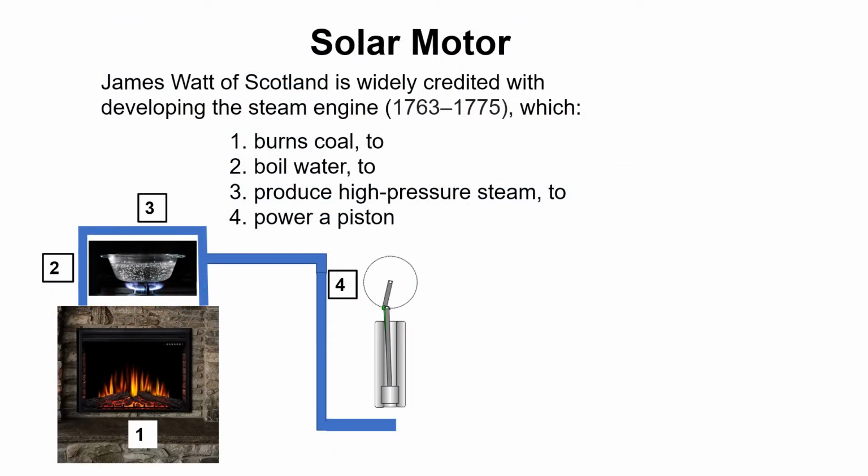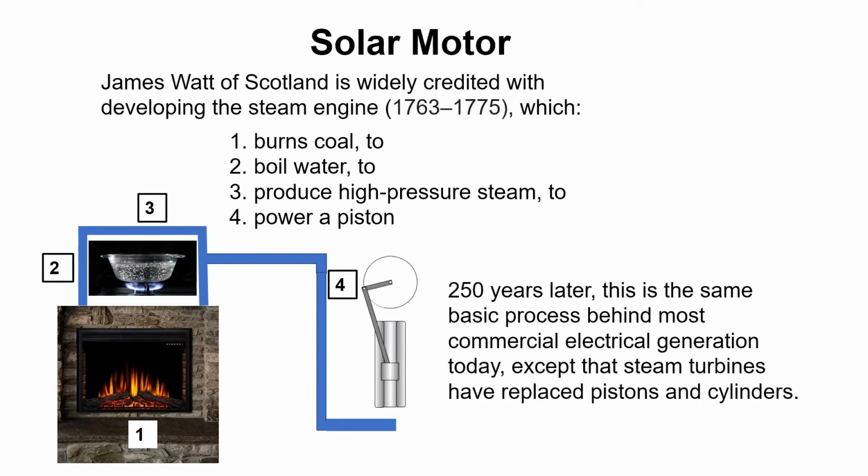James Watt of Scotland is widely credited with developing the steam engine, which burns coal to boil water to produce high-pressure steam to power a piston. 250 years later, this is the same basic process behind most commercial electrical generation today, except that steam turbines have generally replaced pistons and cylinders.